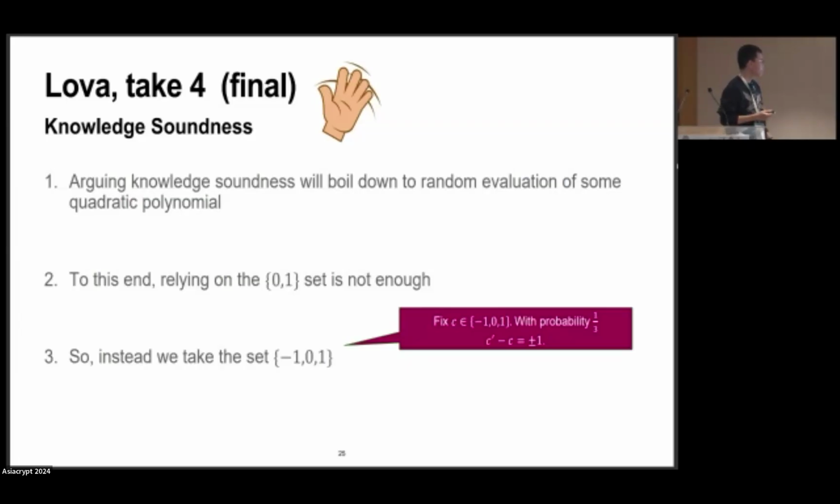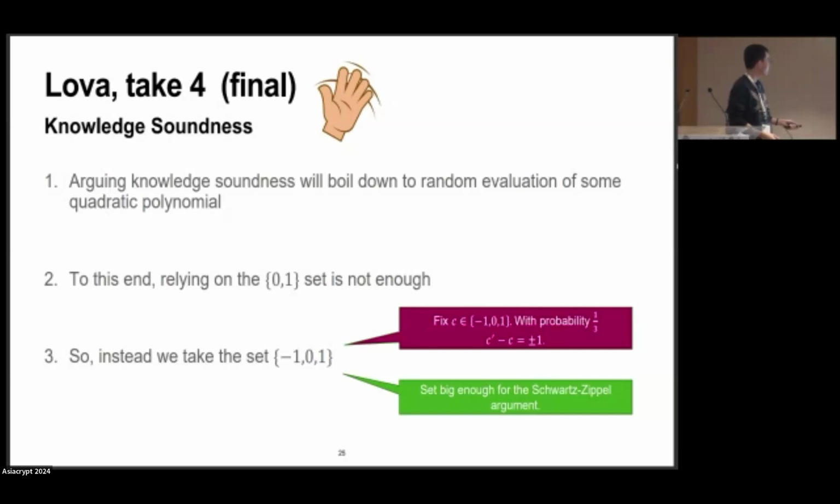I just want to say that if we fix some C in the set, then with some constant probability we will have another C prime that differs from C by just one. This is important because, remember, in the first attack we want to divide when we extract, we want to divide by the difference of two challenges, and this is just for this. Then, because we want to prove a random evaluation of a quadratic polynomial, we use some Schwartz-Zippel argument, and then we can prove that the norms are the same. That's the main idea behind that.